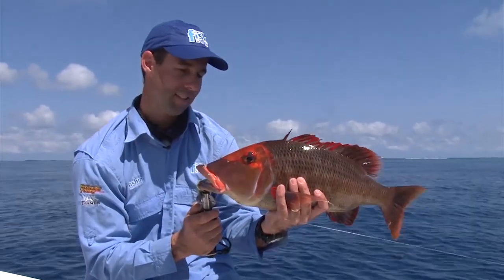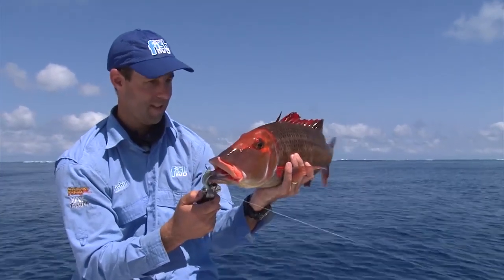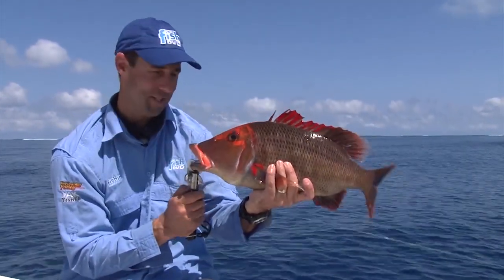Just totally lit up with colours. I never get tired of seeing the colours on these things. They are very, very special. Taste very good as well.